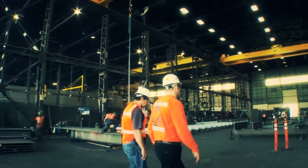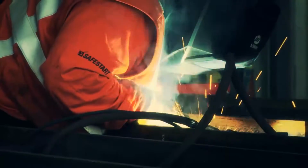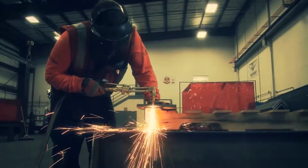It's a great fit because we have the versatility to have the shop we have in Corvallis, Oregon, the shop we have in Vancouver, and the shop we have in Ferndale. Really gave us the opportunity to expand our fabrication deliverables. In other words, we could fabricate for this particular project in 3 different locales.